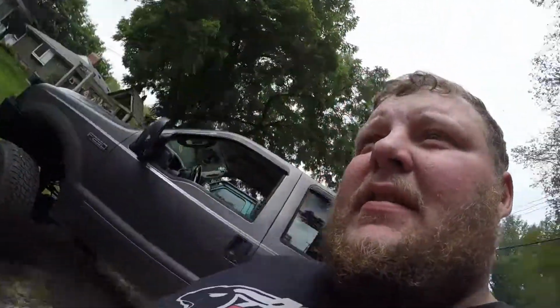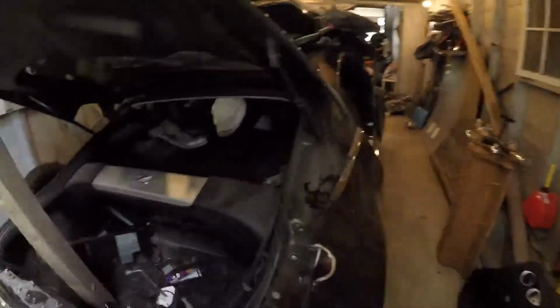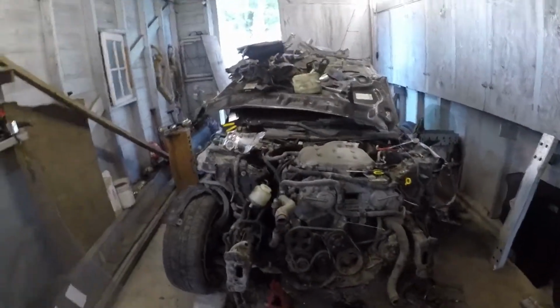So our plan with this is, I picked up this wrecked 350Z. We're going to take the VQ out of it, and we're going to shove it in the RX-8. Unless plans change and we put the VQ in the cart. So we're not really sure what's going on. And then if we do that, then the 302 will go out of the cart into the RX-8. But I'm not really sure what I want to do with all the wiring and such.